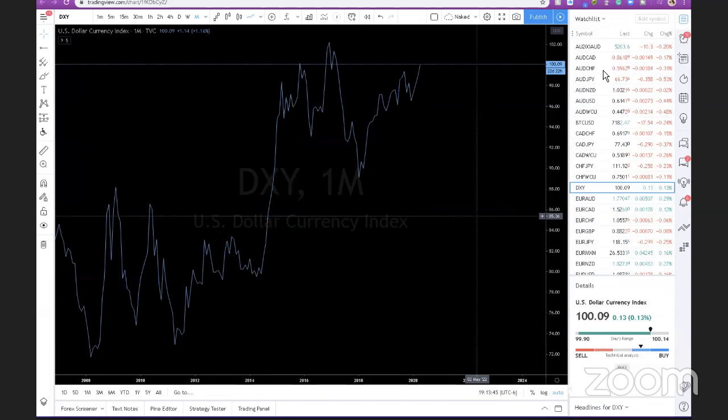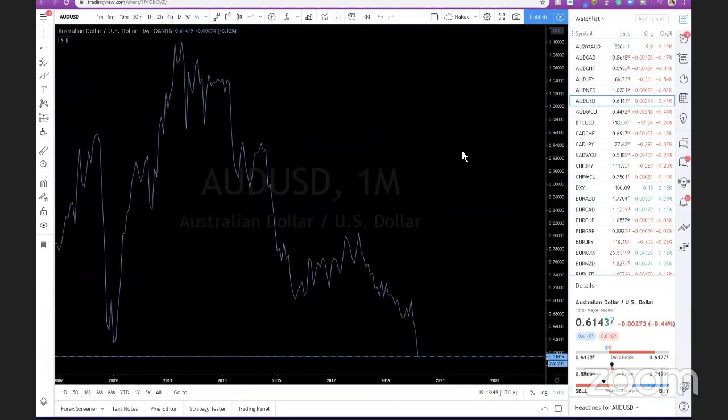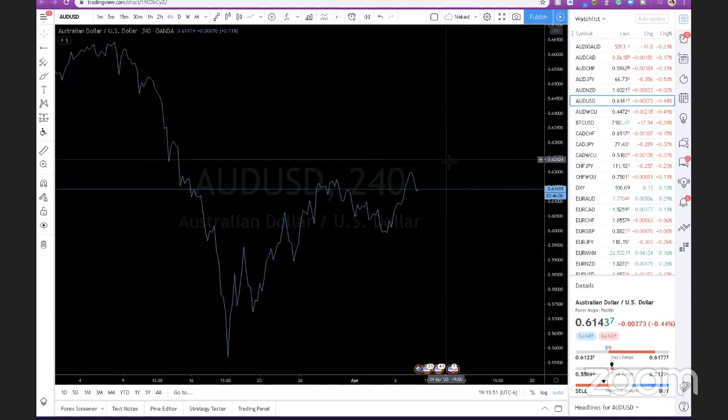Okay, yeah, Australian USD. There we go. So real quick, 4-hour time frame. Does whoever said that want to mark this up? It's pretty simple. It's not hard. Okay, well, then I will go ahead and continue.